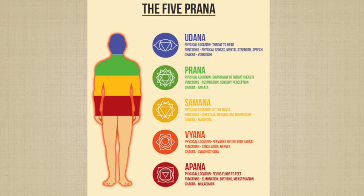Now, when the food is taken in, it is digested in the stomach. The prana or vayu which digests the food and converts it into energy is called samana vayu. Its function is to convert the food into energy. Samana vayu is called the digestive system. Now this energy has to be circulated throughout the body.